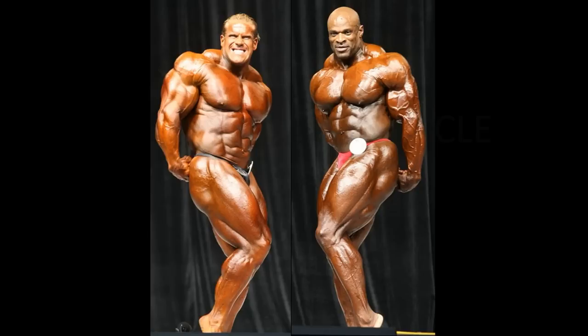Jay Cutler, he's not really impressing me all that much in a shot like this either. But that pancakey tricep of Ronnie Coleman, I think it is enough to give him a loss in this shot. But like I said, Jay Cutler, I've seen him pull off an awesome side tricep, much better than this one. So is this really saying Jay Cutler is taking the title away from Ronnie in a pose like this? I don't think so. Might be getting a slight edge, though.